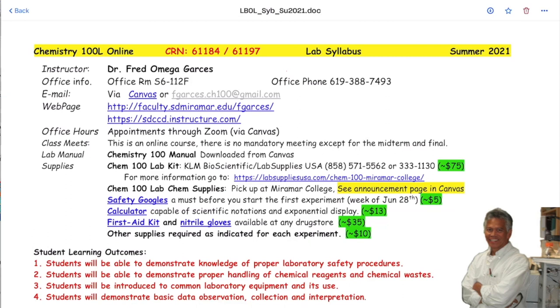Okay, so first thing I want to do is go over the syllabus, make sure we're on the same page in terms of the philosophy and how you guys are going to be graded. And then I want to go into Canvas and show you where the resources are, how you guys are going to be doing the experiment, and how you're going to upload your results.